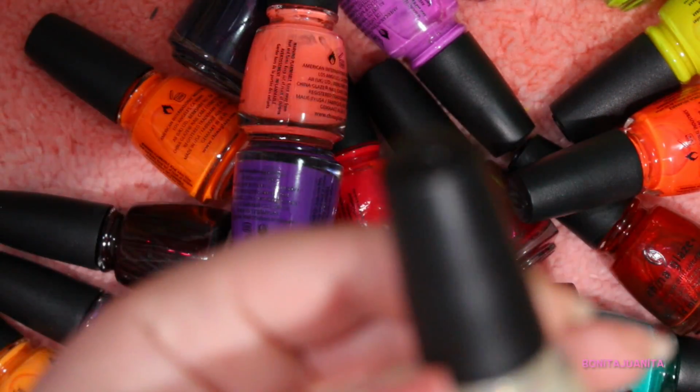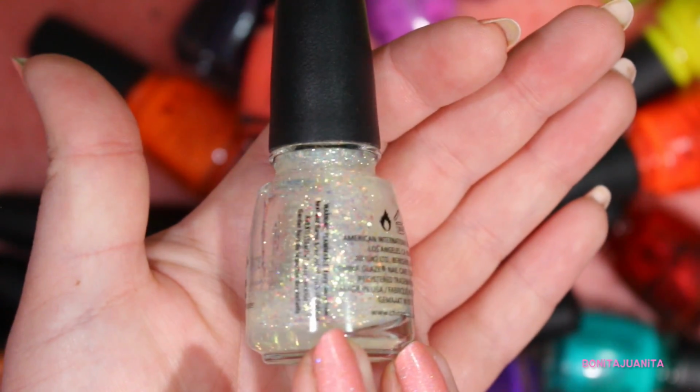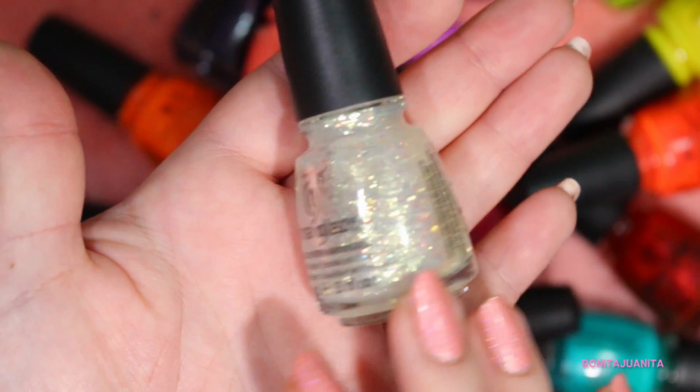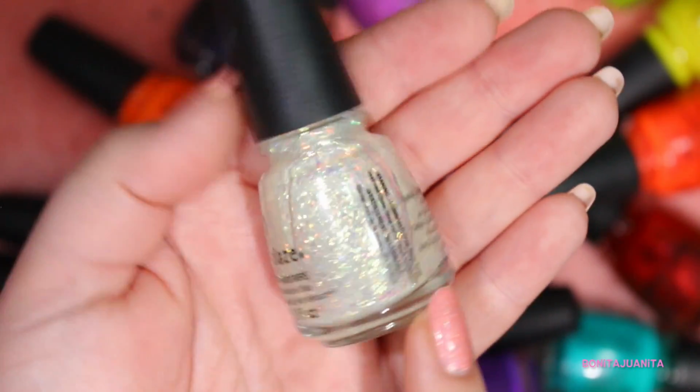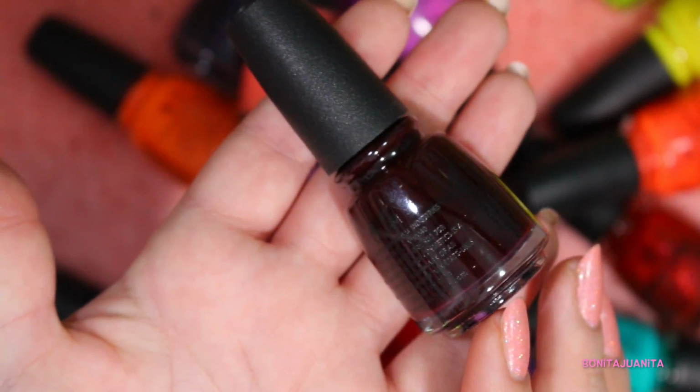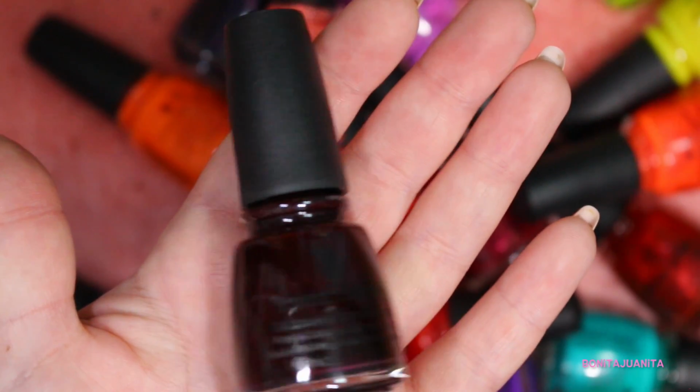Glitter, love that. This one is called Make a Spectacle. Tons of these iridescent multicolored glitters running through there. I actually have an indie brand that I prefer that has this kind of glitter topper, so I'm gonna get rid of this one. Here we have Free Bear Hugs, which is one of my favorite ox blood red polishes, so I'm keeping this.